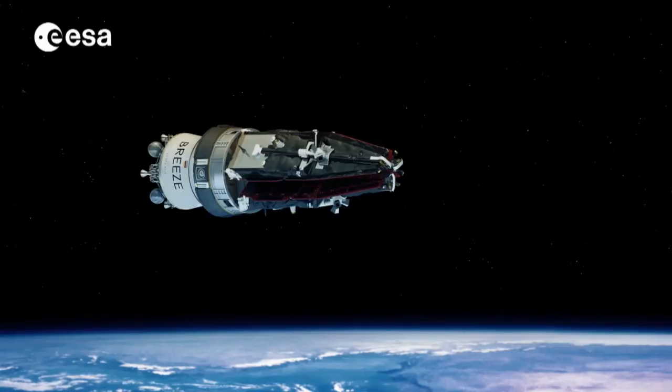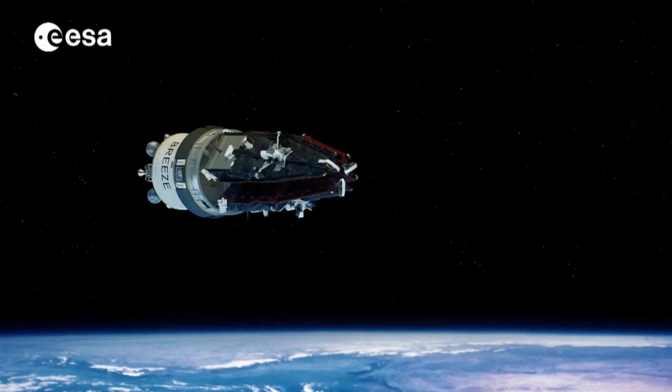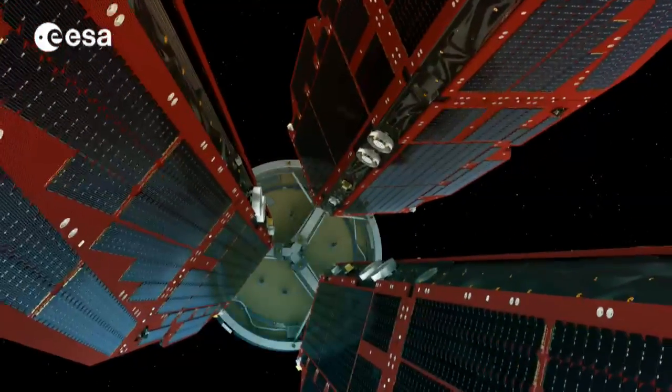To better understand this vital force of nature, the European Space Agency will soon be launching a new mission which can give scientists a better look at the Earth's magnetic field: SWARM.